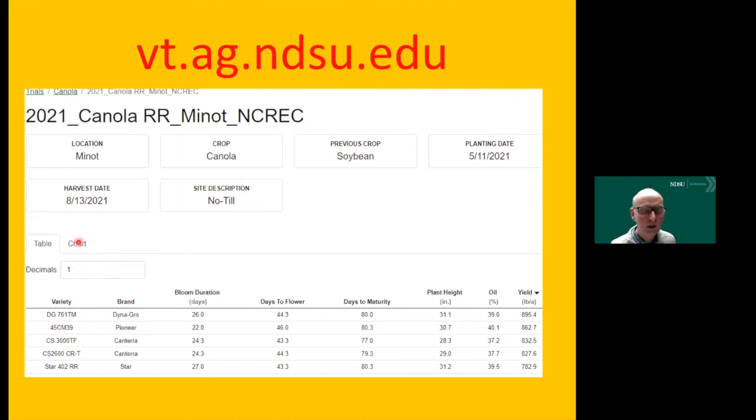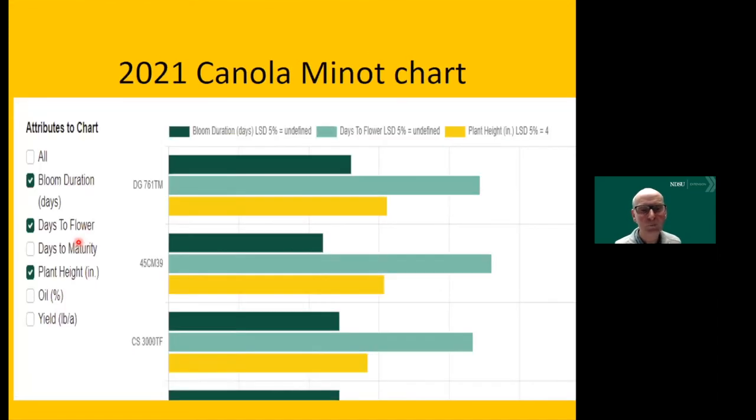So as you are clicking on the chart of the Minot data, then on the chart you can click for whatever attribute you want to kind of look at in more detail. So I talked earlier a bit about bloom and days to flower. So I kind of check those boxes, and plant height in this case. So this is canola data for Minot by the hybrid that is tested. So you can kind of compare several things. It's also including oil and yield. So depending on what you're interested in, you can manipulate the data.